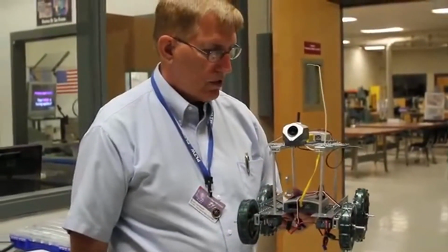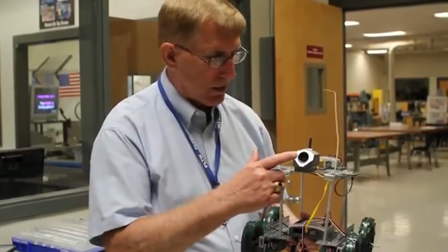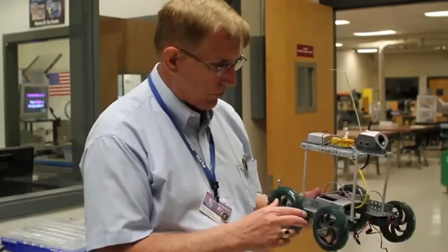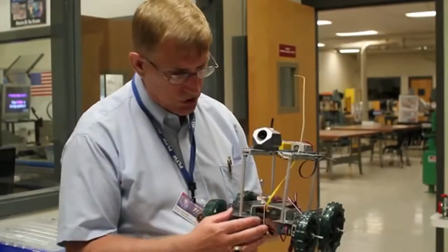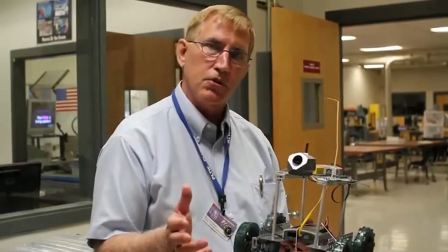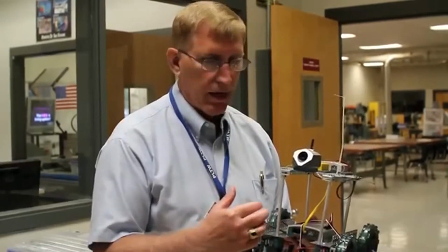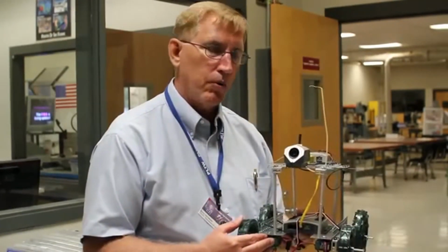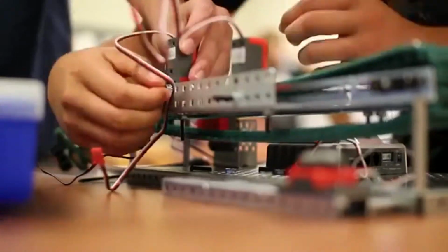This is a robot that has a camera built into it, and of course you can see we've got different size wheels on it, and we're going to add more sensors to it, so it'll be able to run up to a wall, stop a certain distance from the wall, back up, and go in a different direction. This can be controlled remotely, or we also have a joystick that allows us to control it.